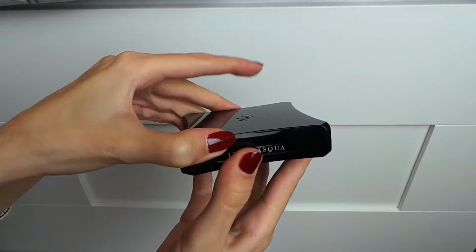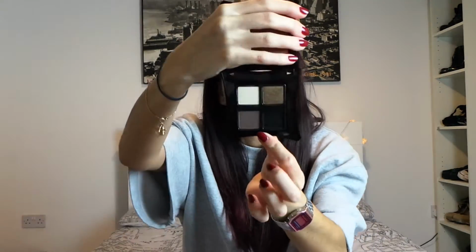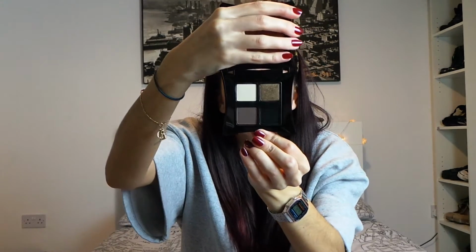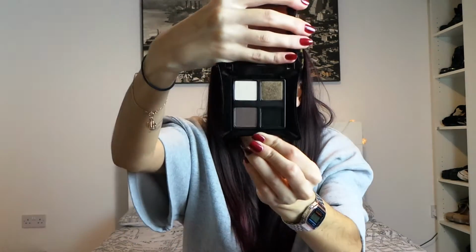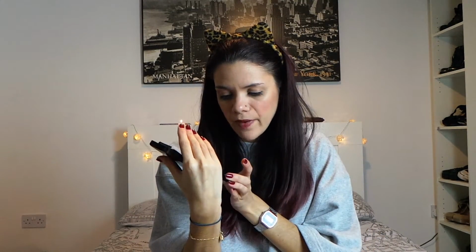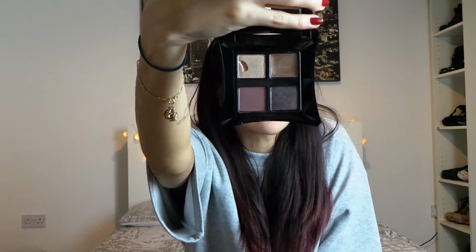So in this one, you have Slink, Focus, Queen of the Night and Forgiveness. And on this one, we've got Stealth, Vintage, Obsidian and Wolf. In this one, my favourite, which I never thought I'd say, is the gold one, which I think is called Vintage, and then the brown one, which is called Obsidian. Those two are my favourites in that palette. And then in this palette, my favourites are the bottom two, which are Queen of the Night and Forgiveness.